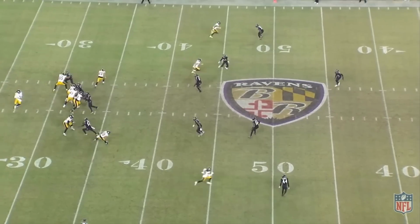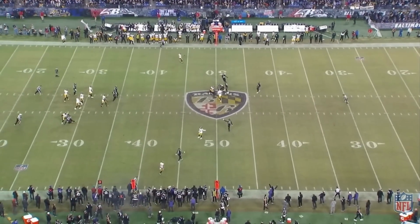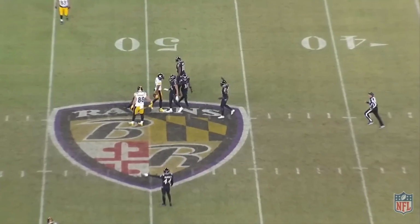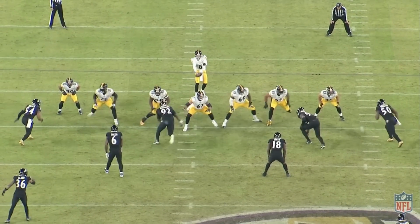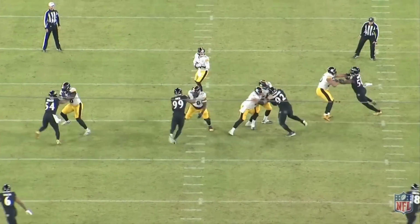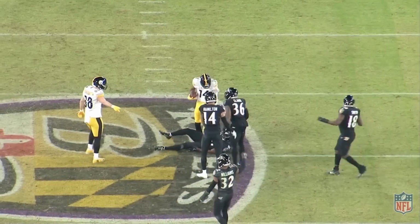But this is a 5-step from gun, locked in, getting towards his target, ripping it, getting that back hip right towards it. And that's just a really nice job on a big 3rd and 14. 3rd and 14 is a disaster in the league. He makes it look easy, nice pass protection, and that's a big conversion.